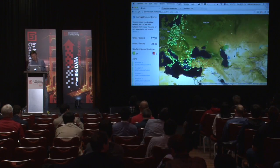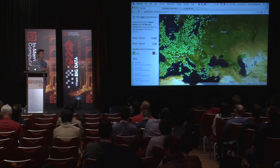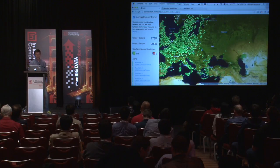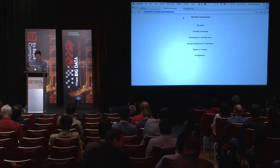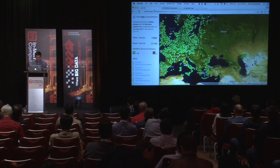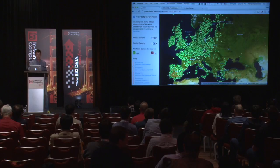The other thing that I'm going to do is run a few simulations that will trigger some activity in these events that turbines are sending. So let's go to my controller. And you can say, let's say, aging infrastructure in Germany. So we're going to go back. And what we're going to start seeing is all these red dots here in Germany.